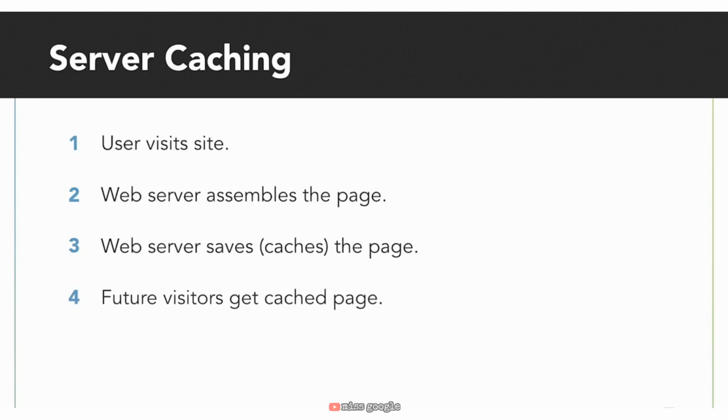Caching can be an incredibly powerful tool for static websites. The very first user to visit a blog post will trigger the server to assemble that web page. The server caches it and returns it to the user. Every future visit uses the cached version of that blog post, which saves your server so much processing time, and it saves your users loading time. But it's a lot more limited for dynamic websites because you can't cache the whole page.